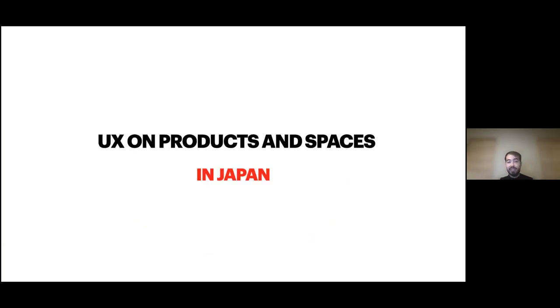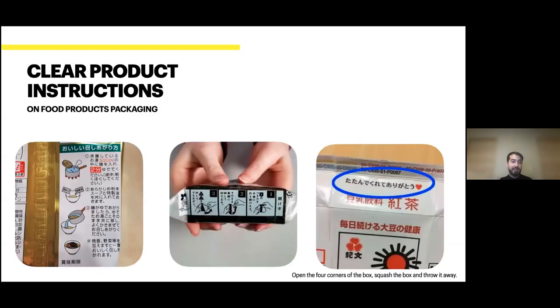So yeah, let's look at some examples of UX on products and spaces in Japan. For example, there are clear instructions on food products and packaging. For example, the first one, how to prepare a ramen. The second image shows instructions on how to open an onigiri. If you live in Japan, you will know it. And then how to dispose of a carton.